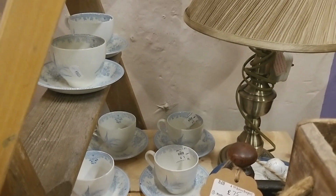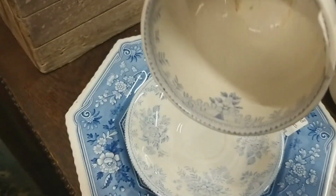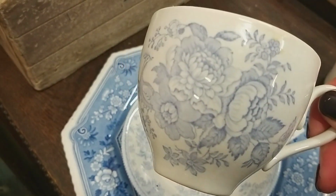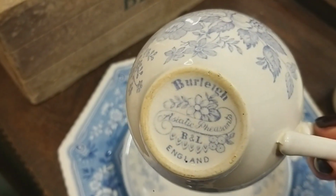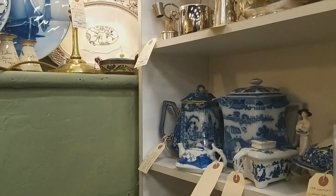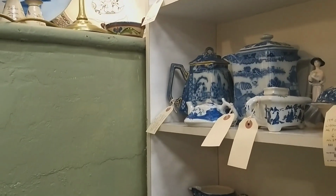And then on to the Burley pottery collection. So this is the Asiatic pheasant. Again, I was tempted by this. £8 for each cup and saucer, which I thought was quite pricey. But when you check on the Burley website, I think you can pay £30 for a single teacup, with the saucer being extra. So perhaps I should have treated myself to a new breakfast teacup and saucer.